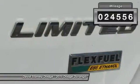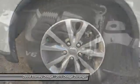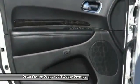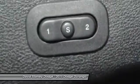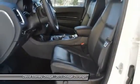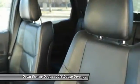Here are some of this vehicle's great options. Traction control, power passenger seat, dual airbags, power steering, front air conditioning, alloy wheels, four-wheel disc brakes, universal garage door opener, center armrest, fog lights. This beauty will even make your house keys jealous. Drive it today.